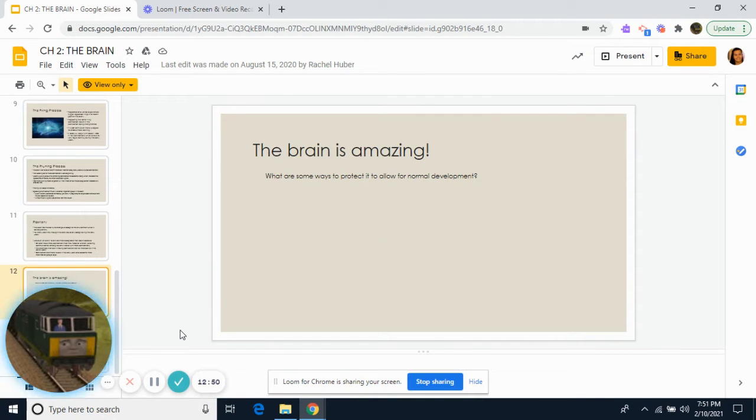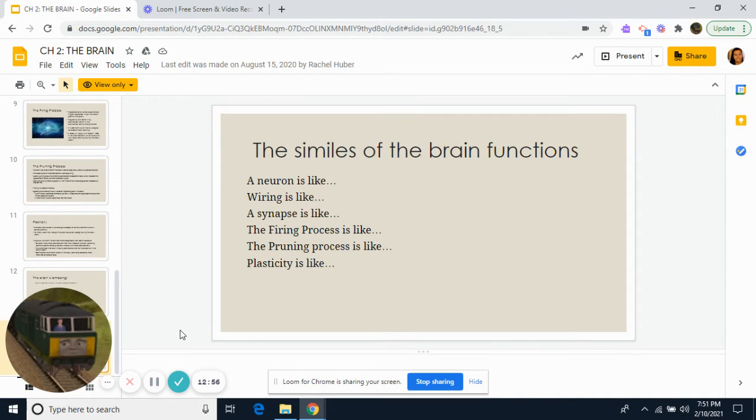The brain is amazing. What are some ways to protect it to allow normal development? The similes of brain functions. A neuron is like, wiring is like, a synapse is like, the pruning process is like, plasticity is like. Comment down below if you think of any of those. Just let me know.